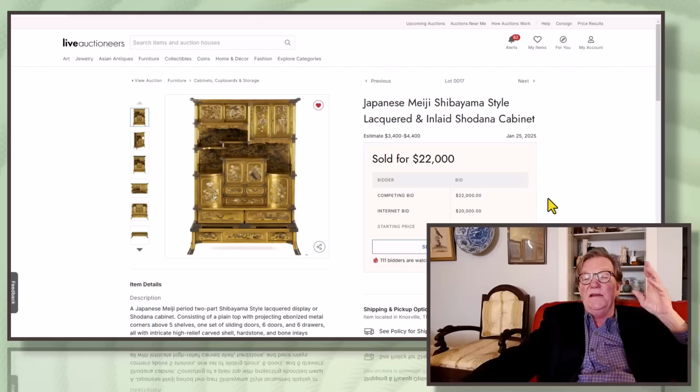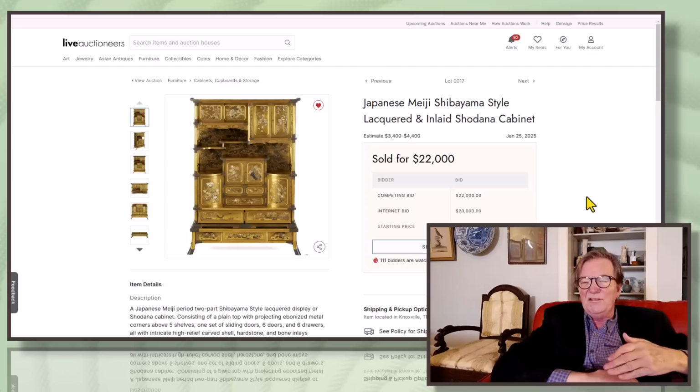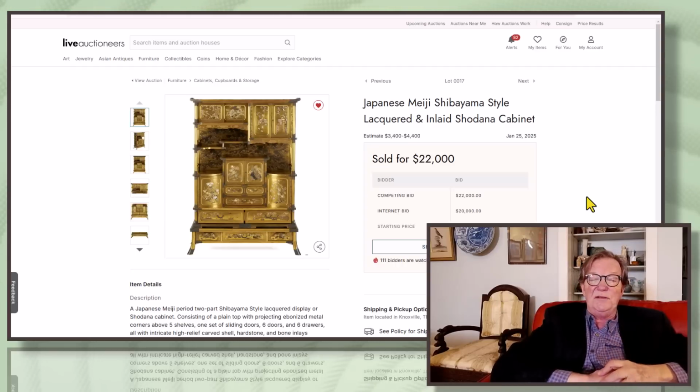And it was only estimated at $3,400 to $4,400, which I thought was extremely reasonable, of course. And it was very smart of Case to put it in that way, because it encourages participation.